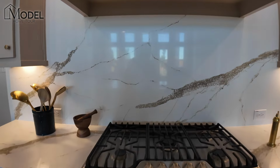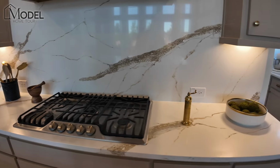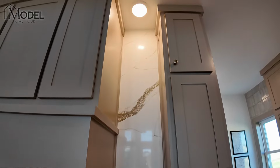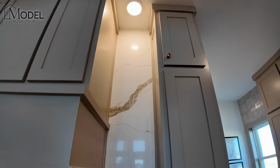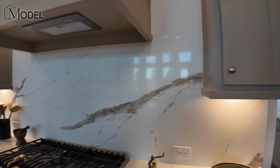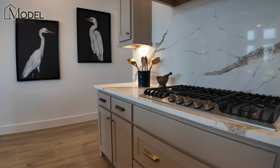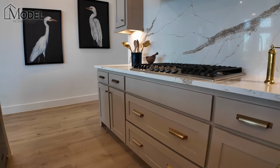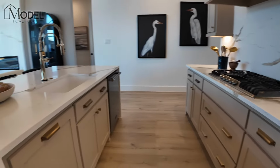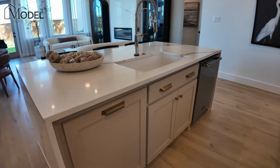We've got the gas cooktop, and they did such a good job. You notice they put a recess light coming down. They actually left the separation in the cabinet for the design. This is absolutely, absolutely beautiful, beautiful home. So well done here. And then here we have our island.